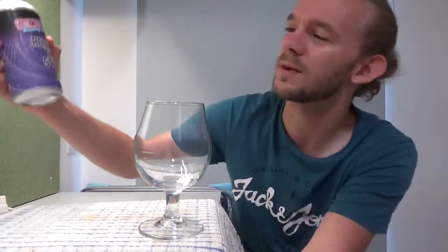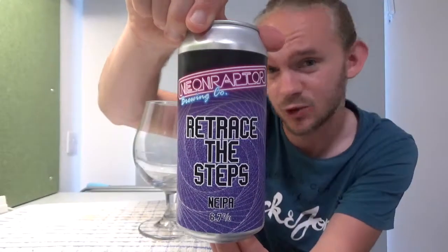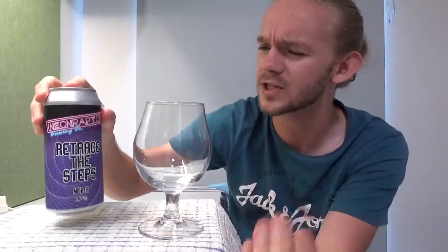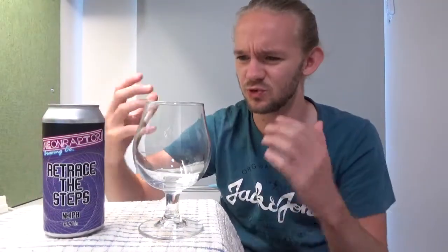But for this one we're going to try my first beer from Raptor Brewing Company. It's called Retrace the Steps, a New England IPA at 6.7%, and it should be pretty nice. The hop bill on this one is Citra, Chinook, Mosaic and Simcoe, so there should be some really nice juicy kind of fruity qualities to this beer. So looking forward to this one, and as always I hope you guys enjoy my take on this beer.